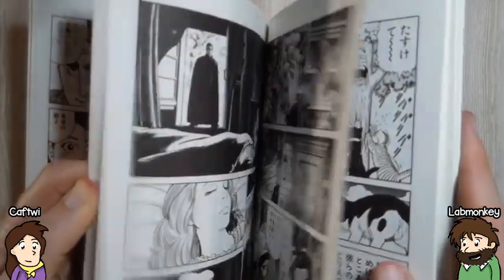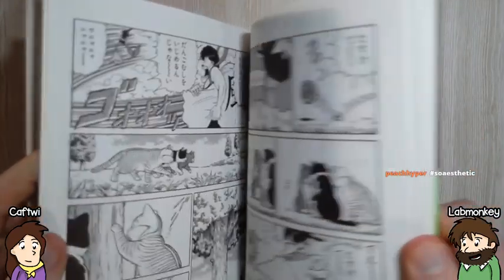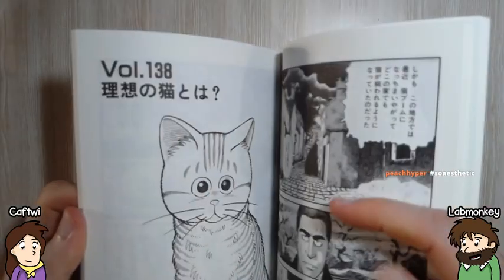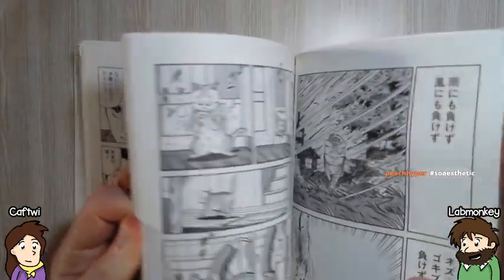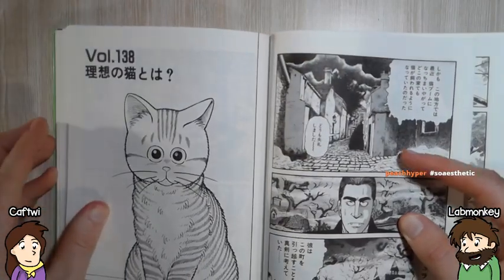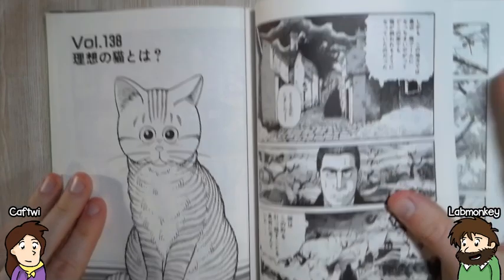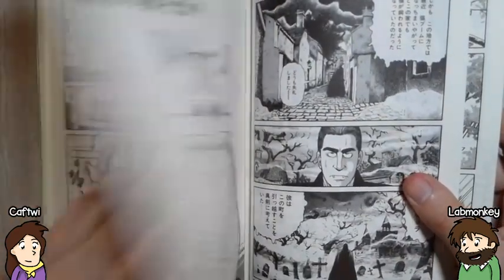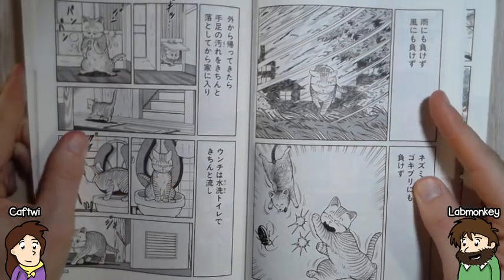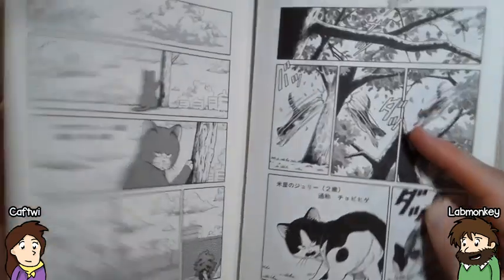Let's talk about... what's with the tree that has a face? I'm not sure. Oh, this is a good one. So, like Riso, right? So, what's the ideal cat? Yeah, the ideal cat. He does look very cute there in that picture. That's probably the kind of picture that photographer would be after. We can read this one because it's quite short.